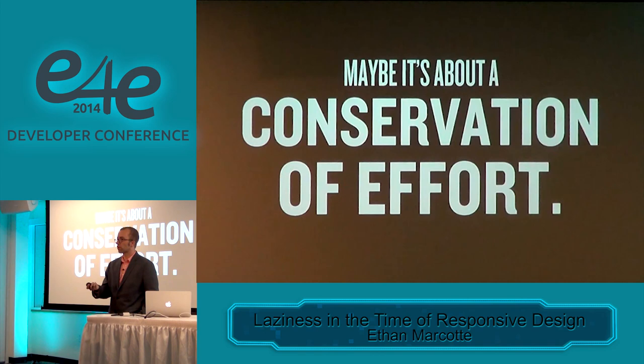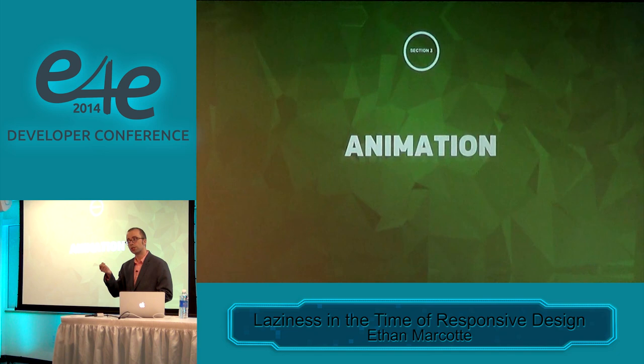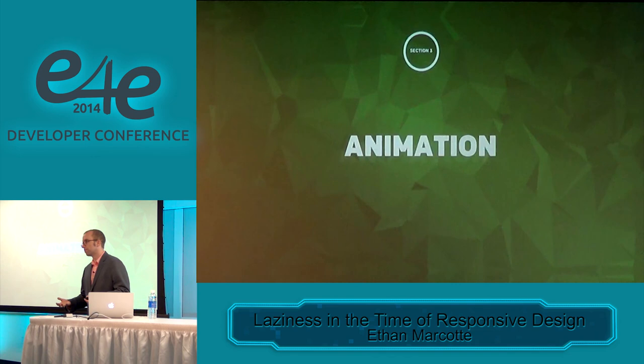Because I've been working on a number of them recently for more interactive interfaces, and animation has actually been a big part of my work in recent months in a responsive context. As a quick example, here's a circle that I designed recently. Thank you.